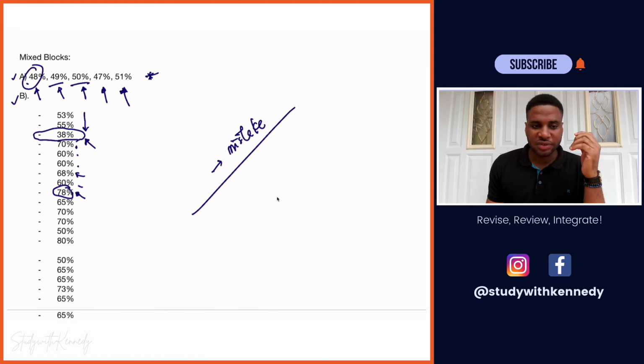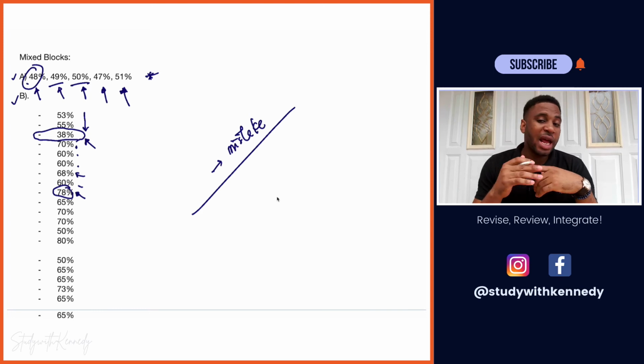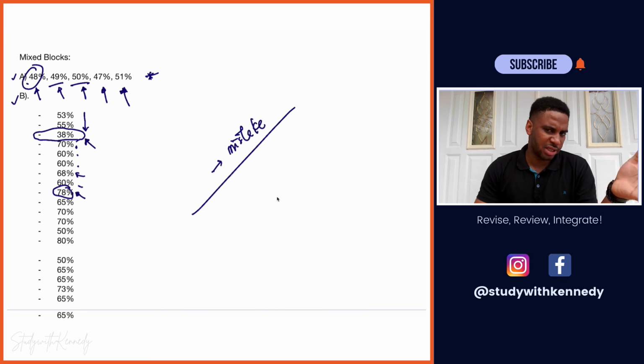So she said that this 78% was just a mistake. It's just a fluke. Oh my God, I don't even know how that happened. How did that happen? I said, okay, you're doing very well. But at this point, I knew she had improved way beyond where she started from. I knew she had become basically very good at this stuff. So I wasn't troubled at all.